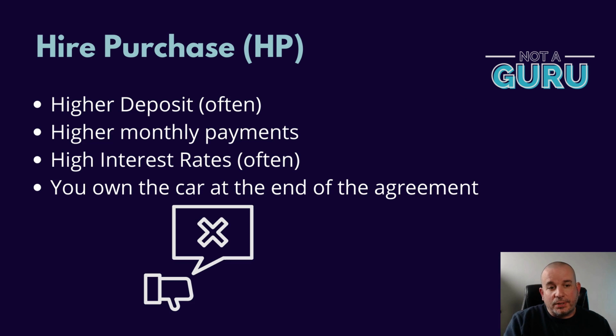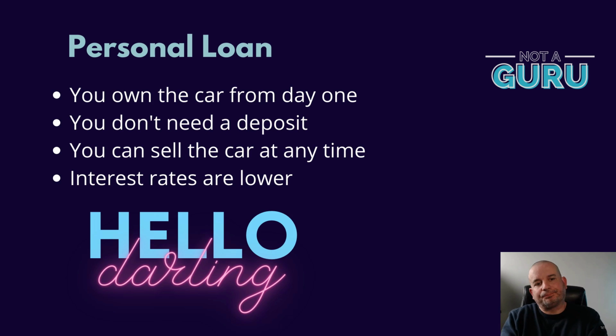It's usually a higher deposit, usually higher monthly payments, because you don't have that balloon payment at the end, so you're paying it as you go rather than paying a small amount and then a big lump. Again, tends to be higher interest rates than if you were to get a loan, and you own the car at the end of the agreement, which again might be a negative, might be a positive, depending on how you look at these things. Personal loan.